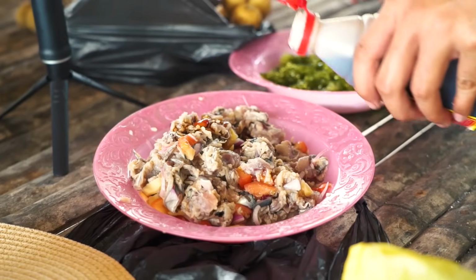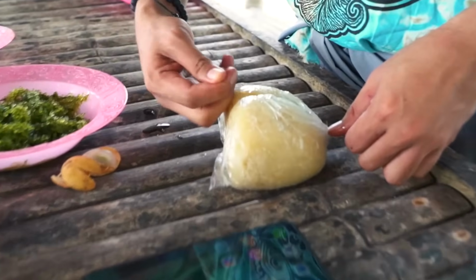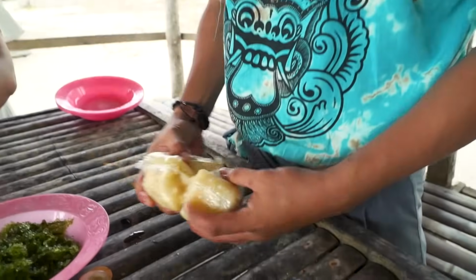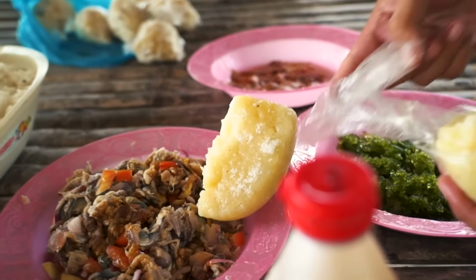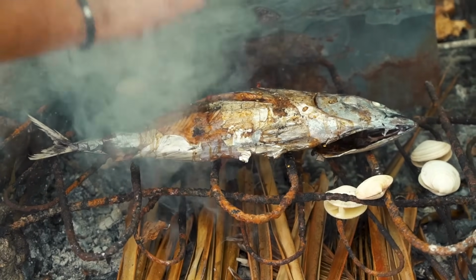That small fish is different. Different flavour. Typically we use dilis. Dilis? For kinilaw? No, kinilaw for kinilaw. You just wash it, then put it directly, put some spices, you know. The cassava's ready, and the fish is getting its last burn.